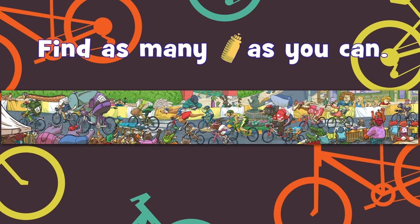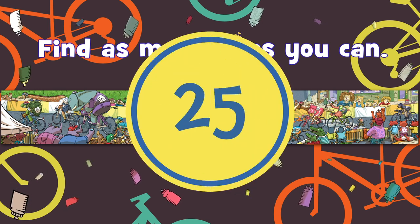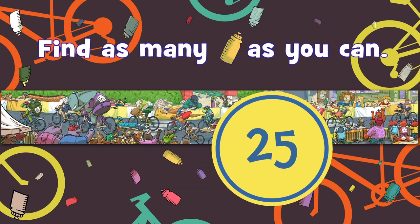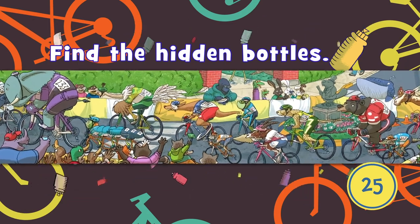Help them find the bottles, and count out loud as you find each one. There are 25 hidden bottles. In this round, you'll have 25 seconds to see the whole picture. Find the hidden bottles. On your mark, get set, go!